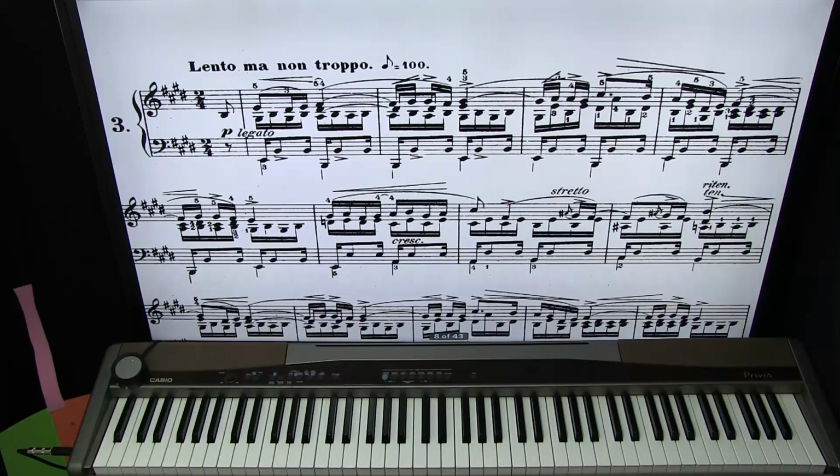Also, it's a study in pedaling. Pedaling can be difficult on this to pull it off. All right, we're in the key of E. We have four sharps: F, C, G, D. And again, this is not for beginners, not even really for intermediate, maybe late intermediate. So just be aware of that. F, C, G, D is your sharps. Play your E scale. And we're in 2/4, so 2 beats per measure.